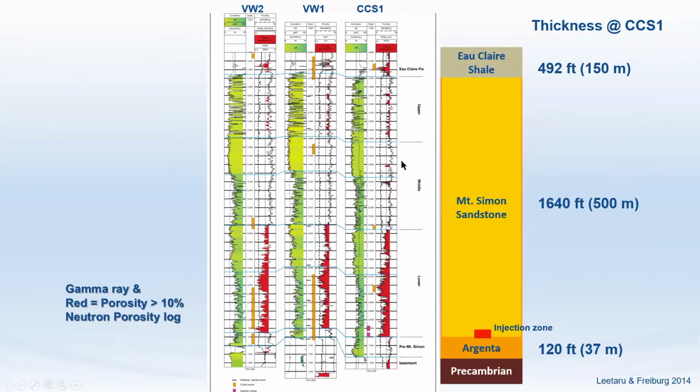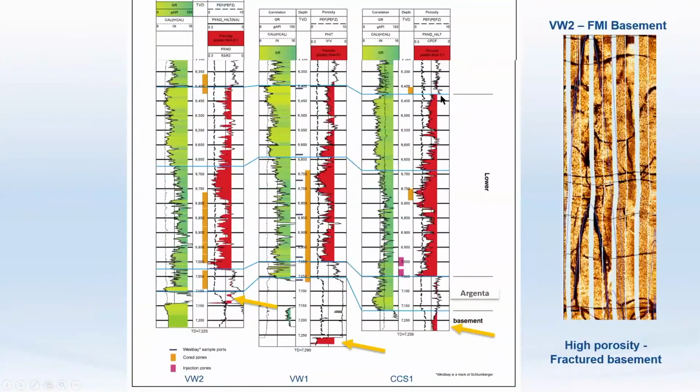You can see that there are about 3 different sections to this, of some similarity. The red here is anything with porosity of 10% and greater, and those high peaks are approaching 30%. We'll look at the base of this on the next slide. So we're just looking at the lower part of the Mount Simon, and you can also see that in the rhyolite basement we have some high porosity. The orange sections here are where coring took place, so we had very little core of the basement, but the microimaging information shows all of this is heavily fractured.